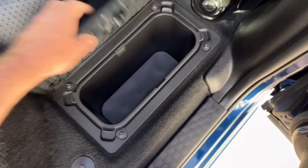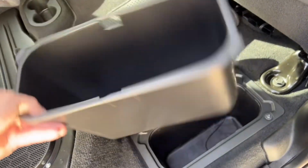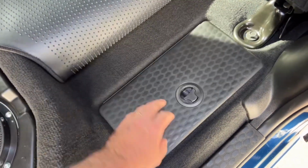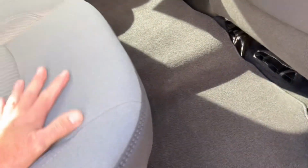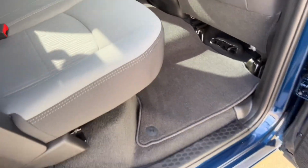Underneath here, you've got these little storage bins. These little trays lift out. So if you do spill stuff in there, it's nice and easy to clean. And then when you're done, you just kind of lay them back in. So it keeps everything nice and out of the way. Great place to store stuff that you want to keep in your truck, but you don't want to be looking at every day. Work gloves, tie-down straps, tow ropes, tow chains, that sort of stuff.